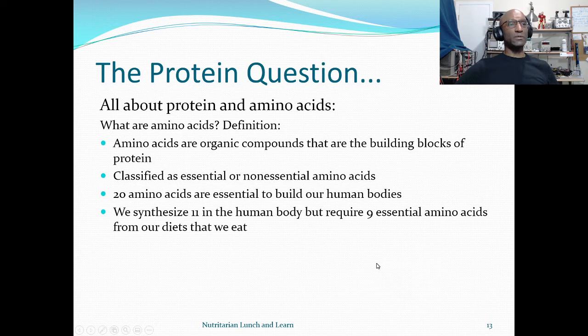So what are amino acids? We start with the definition. Amino acids are organic compounds that are the building blocks of protein, which is essentially the building blocks of life. Amino acids are classified as essential or non-essential amino acids. We have 20 amino acids that are essential to build our human bodies. We synthesize 11 in the human body. In other words, the body produces them internally, but we require 9 essential amino acids from our diets. So we need to find or consume the 9 essential amino acids externally, from plants and the dietary substances that we eat.